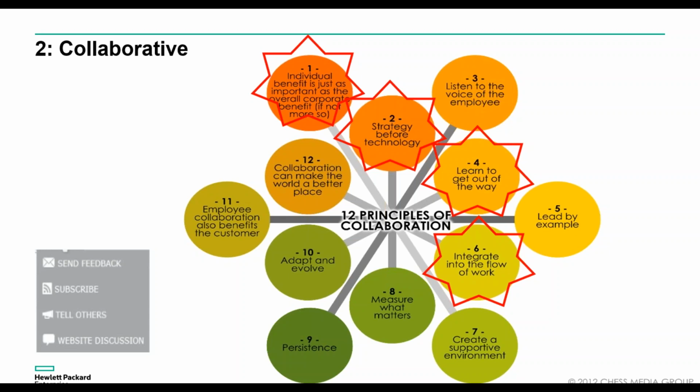The next one that we want to look at is strategy before technology. Before rushing and picking that new shiny collaboration platform, we need to focus on developing the strategy, which will help you understand the why before the how. And this is crucial to the success of collaboration initiatives. But for us, the key question is really how do you enable effective use of the solutions within your business teams and within your business units.